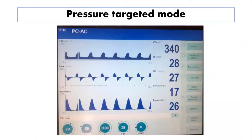So just to have a look here, these are the settings in a typical pressure controlled mode. So again, we set our FiO2, our peak inspiratory pressure, inspiratory time, your respiratory rate, as well as your PEEP. Now, just remember that there are certain makes of ventilator where you would set your peak inspiratory pressure, and that would be your total pressure in terms of that 26, versus some ventilators where you would set that as the delta pressure above PEEP. So it's important to know which ventilator you're using. So in this Draeger, you would set the total inspiratory pressure.